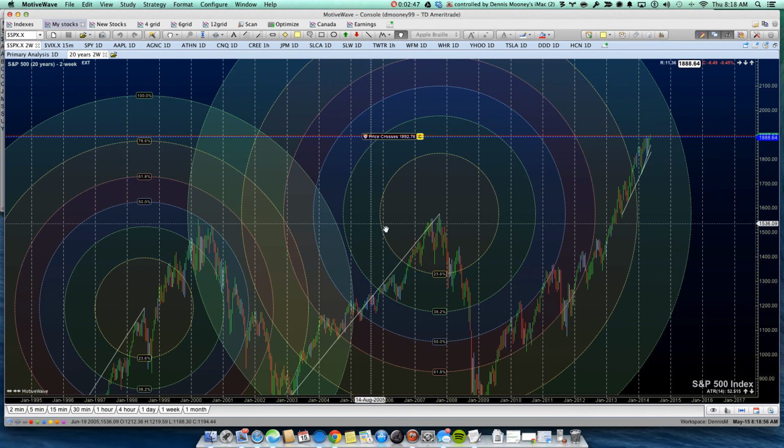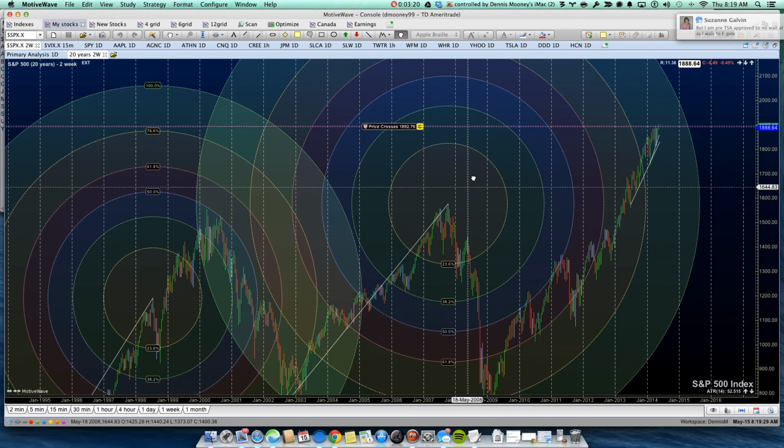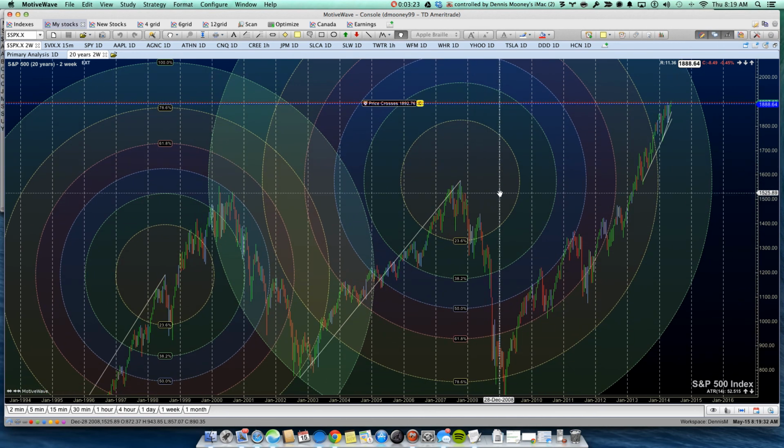But what this tells us now is if we have confidence in these circles, that we do have an opportunity at the 100%. Either we're going to grind a while and hit the top of the chart here, or if we're to accelerate further, we could hit 2,000 here by December 2014. I just found that this is a pretty useful set of Fibonacci's on a long-term look at the S&P 500.